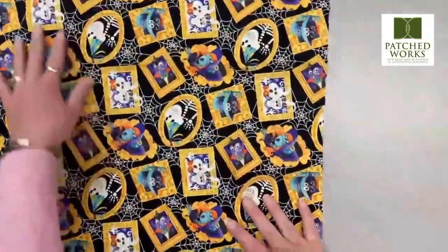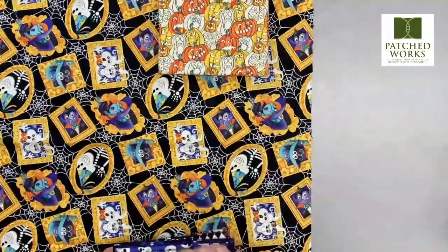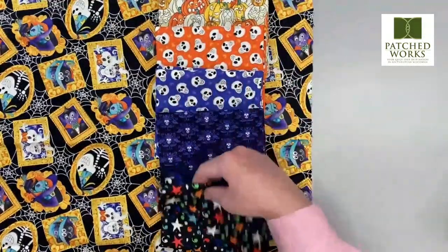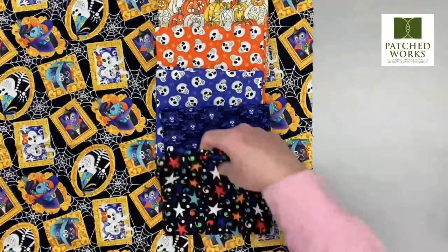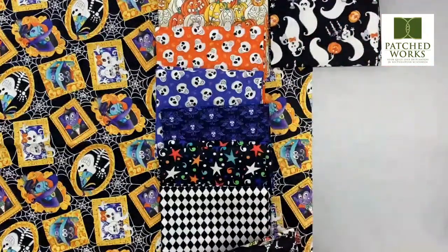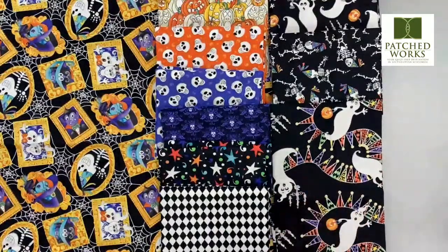So we put all of the pieces together here. So this particular bundle has 14 pieces in it. Let me see. 11. It has 11. Okay. So there's 11 beautiful fabrics. Oh, look at these little skulls. Look at them. They're so cute. They're not scary. They're cute. And then we have that. Ooh. Little happy dancing skeletons. We have the ghosts dancing in the banner.